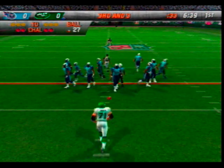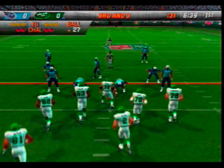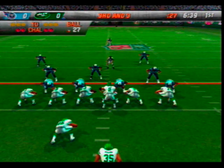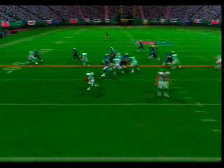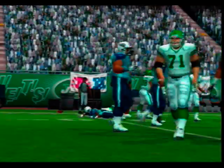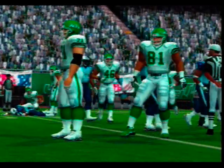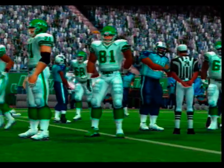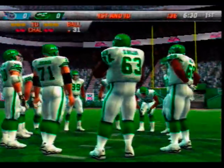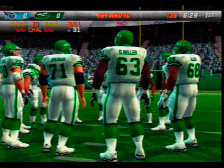Third and three. Ball on the 27-yard line. The Titans with a four-man front. Cross play to the left. Green is there for the tackle at the 31-yard line. When you can be effective like that running to the outside, it kind of spreads the defense out a little. And when they do that, then you can come back and run to the inside.